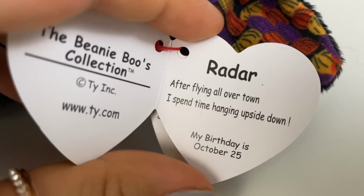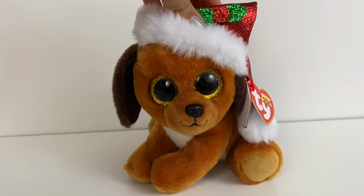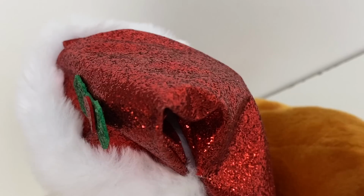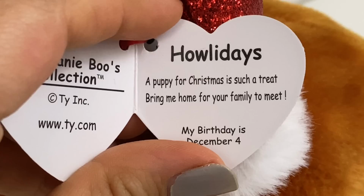Next is Holidays, which is one of my all-time favorite Christmas Beanie Boos. He came out in 2020 as well. He is just adorable. I mean, he's a little puppy wearing a Santa hat, which has a little mistletoe on it. This Beanie Boo is so amazingly soft, and I love the warm colors that they used on him. His tag says, Holidays. A puppy for Christmas is such a treat. Bring me home for your family to meet. My birthday is December 4th.